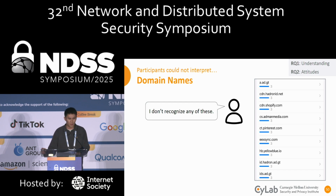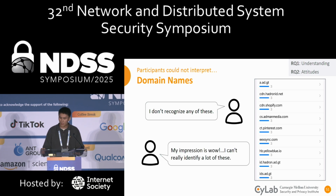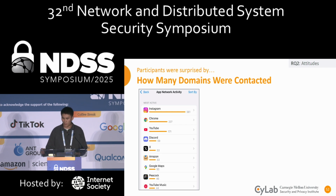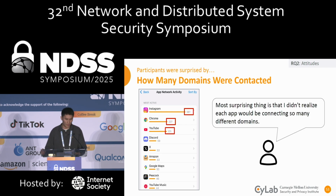Even though, as I just described, some participants identified some privacy risks associated with network activity, most participants were confused by domain names. The domain names shown here on the right are examples of what participants found hard to comprehend. Besides not being able to understand domain names, participants were overwhelmed by the number of domains contacted. For example, in this screenshot, Instagram contacted 561 unique domains, while Chrome and YouTube contacted over 150 unique domains each. These big numbers surprised users, adding to the concerns they already have due to not understanding what many domains were or why they were being contacted.